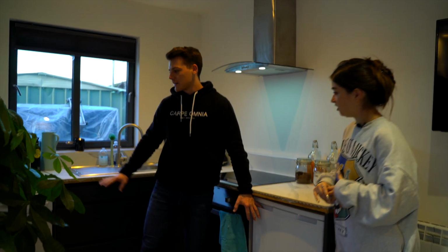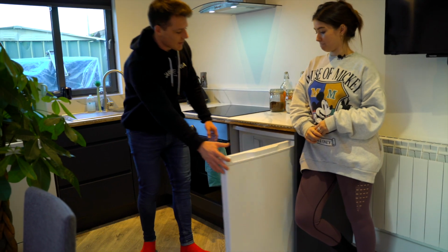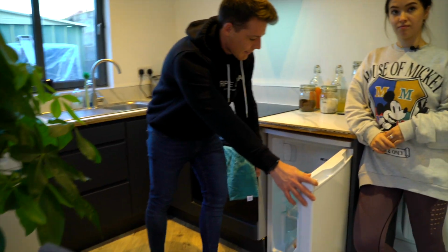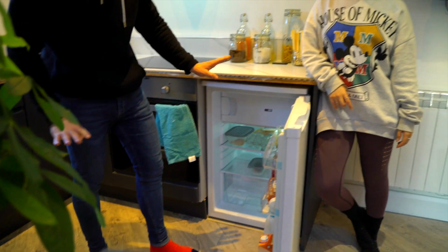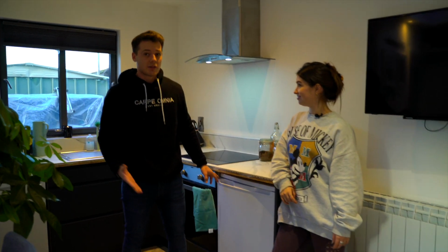The fridge there and the dishwasher are both tiny sizes. This has a freezer up the top of it. And we have no food. Don't judge us on the food. We need to restock. And then the main thing is obviously a fridge, so it's perfect.